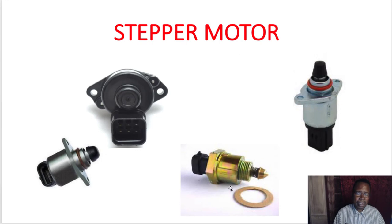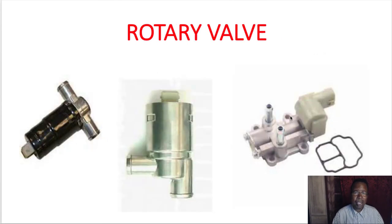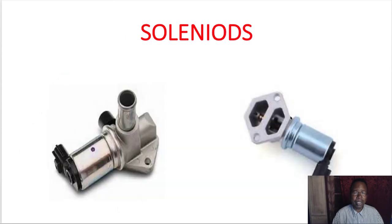This is under a stepper motor, but it's actually an IAC right here, an idle air control motor. This one and this one. This one also. Well, I guess they ratchet. I guess it would be under the stepper motor category, but they are idle air control motors. Rotating valves, rotary valves. This is a forward idle air control valve or idle bypass valve. They call it different types of solenoids.